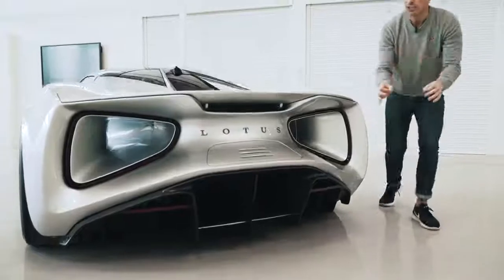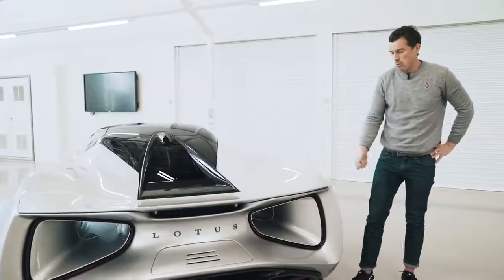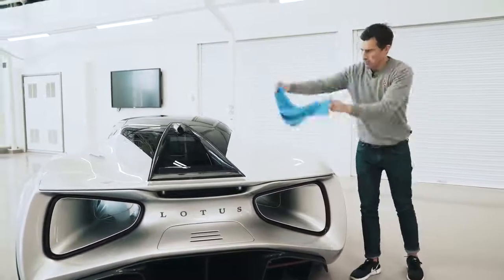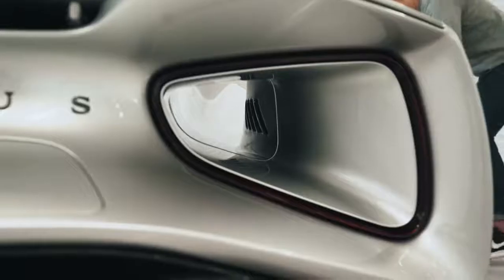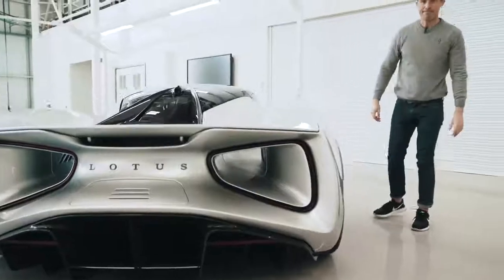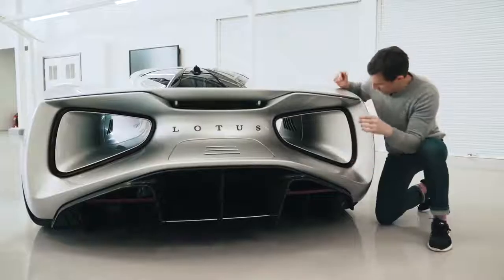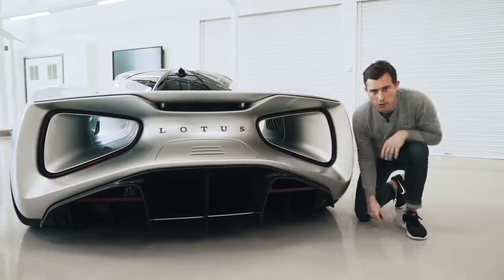Now I'd like to illustrate that with the Carwow stick of truth, but Lotus wouldn't let me poke this new car with a stick, so they gave me a cloth. Behold the Carwow cloth of truth. Check this out. See, completely hollow. There are some vents though in here, just all the way in there, little shark gills, and they relieve pressure from the wheel arches to help the car stick down onto the road.